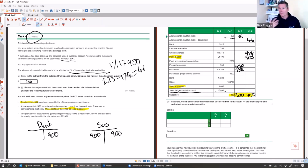Don't always go throwing suspense accounts in because you don't always need them. There's always a tendency of, it's a question on advanced bookkeeping, we've brought in suspense accounts, we need to get rid of them. Yeah. T accounts for suspense account, make sure that you end up with a zero balance in your suspense account because it needs to go.